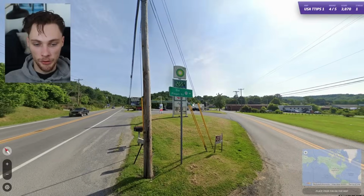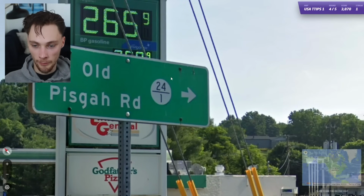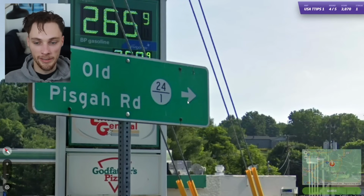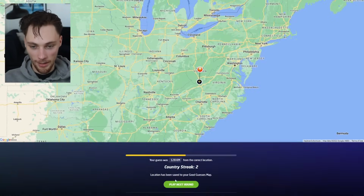Nice. And then for West Virginia, country roads, sorry. This circle on road signs is distinct to West Virginia. So if you see this, go West Virginia because it can only be there. Circle equals West Virginia.